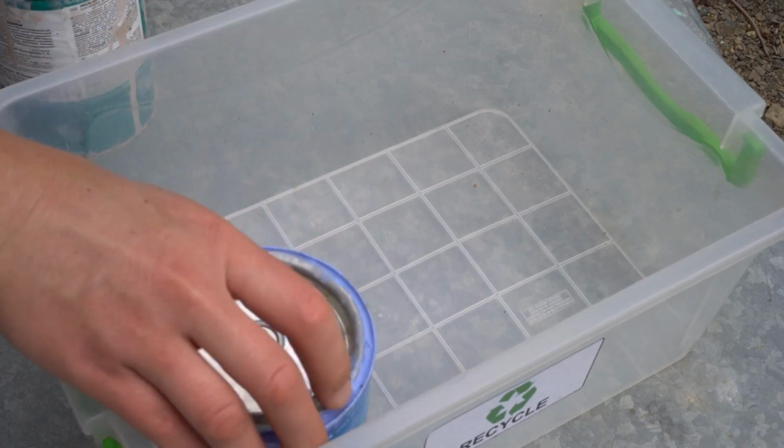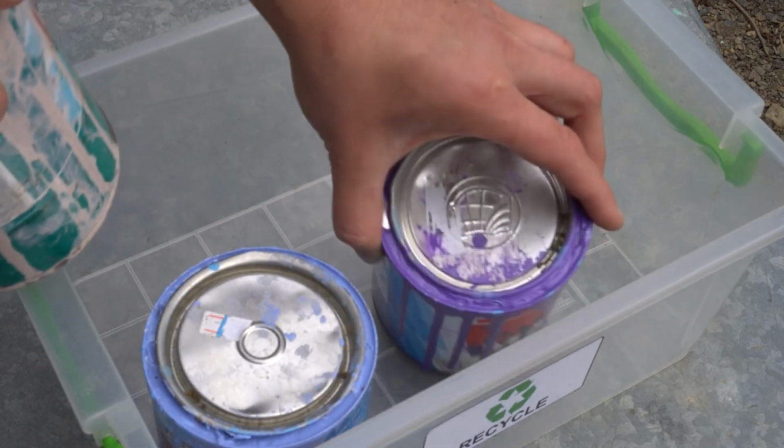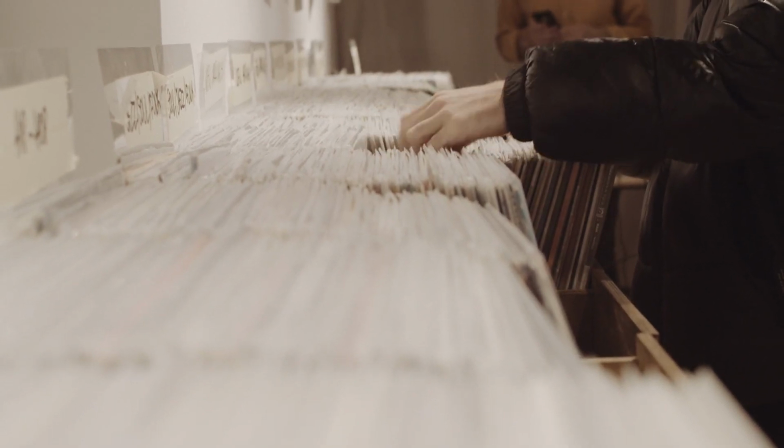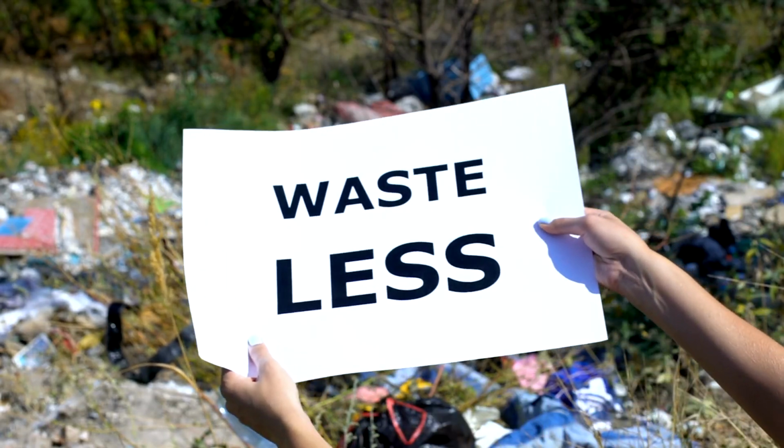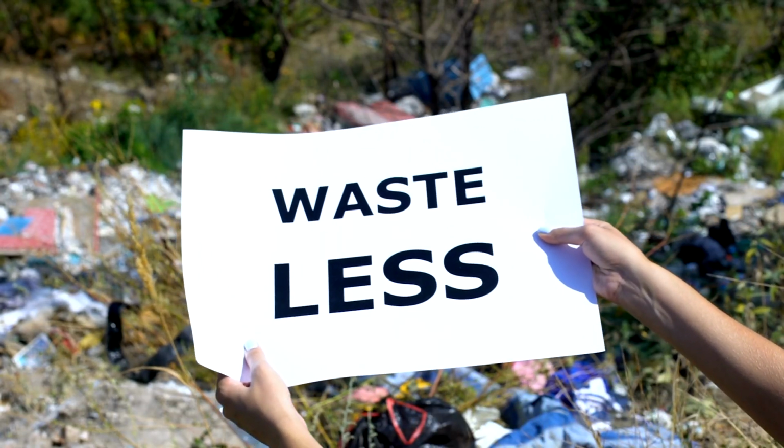Creating art from scrap materials is another exciting way to upcycle. Artists around the world are turning discarded items into stunning works of art. For example, some use old vinyl records to make wall art or sculptures. It's a great way to express creativity while keeping materials out of landfills.